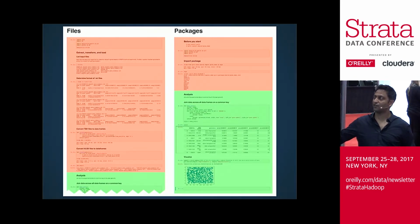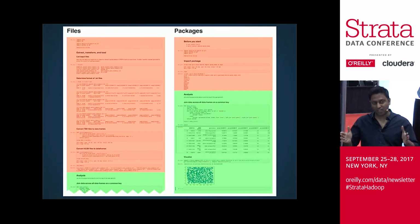And here at a code level is the transformation. This is the difference for the analyst, for the quants, right? On the left-hand side, when they're trying to get their data from files, most of their time is spent in data prep. On the right-hand side, they import their data package and they start working. So really what we're doing with packages is reducing the time to insight.